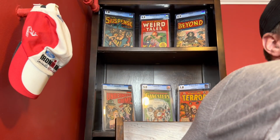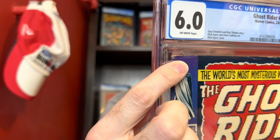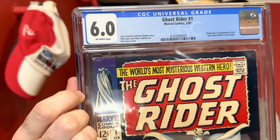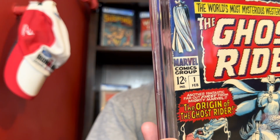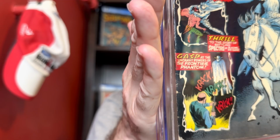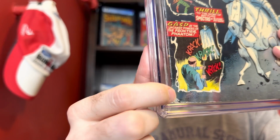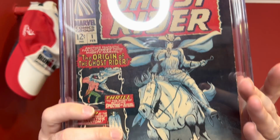And then this one at a 6.0. Let's take a look at the difference. It's got that same kind of wear here, but it's a little worse. Just along the top edge, it's more general wear. And you can see a little more roughness along the spine there, and definitely some more wear down in the corner. So when you see them next to each other, you go, yes, that 7.5 is definitely better than the 6.0. I mean, it's very obvious.